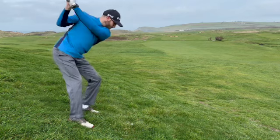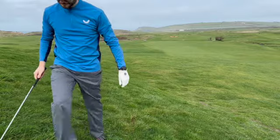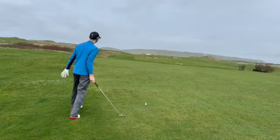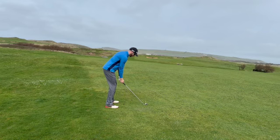You will have to be mindful though of the water that runs down the right hand side of the fairway, so you're best to aim down the left hand side. For the approach shot to the green, I'd recommend playing to the middle of the green on this one. This green is pretty generous and still has quite a bit of room around the outside.